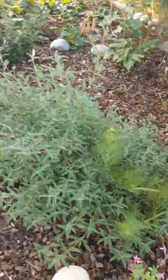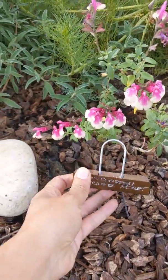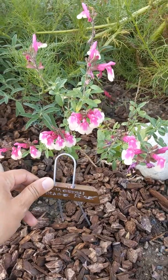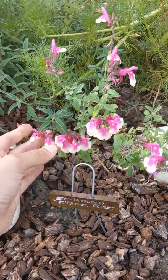Oh, also, great perennials for fall include Salvia greggii, also called autumn sage for a reason. This is the Mirage rose. There are my colors, cream and hot pink, so pretty.